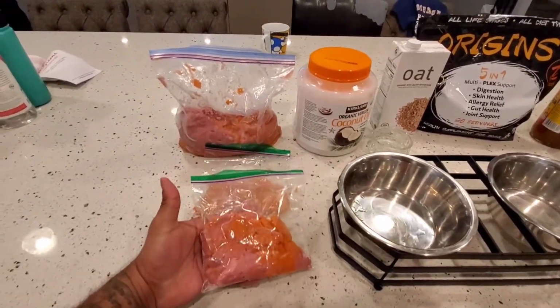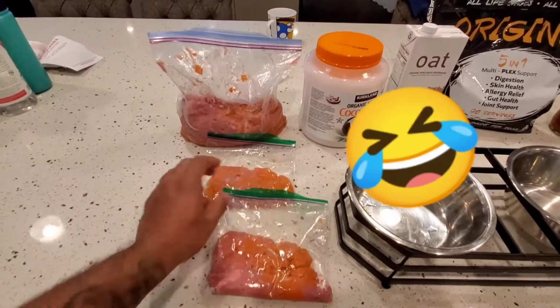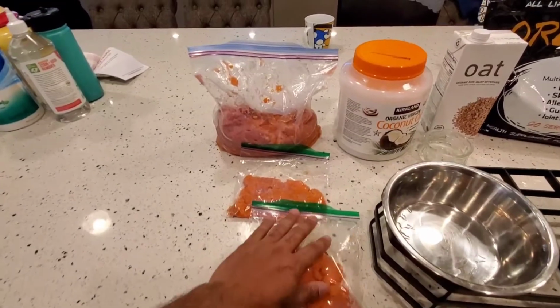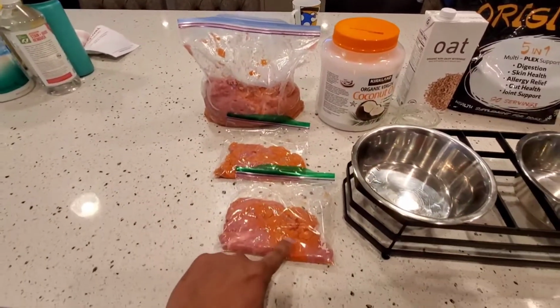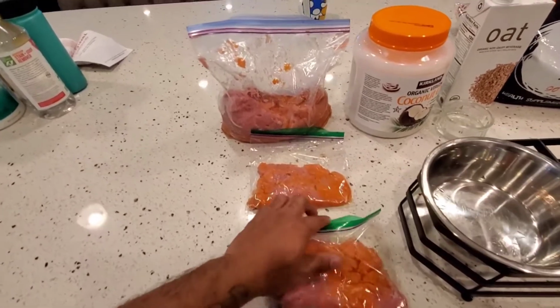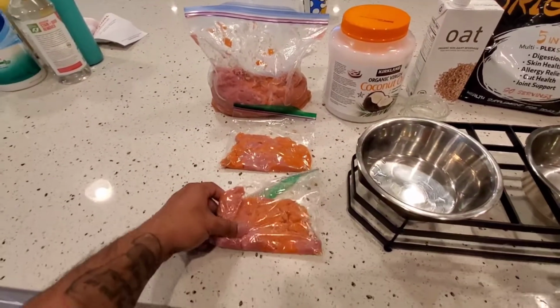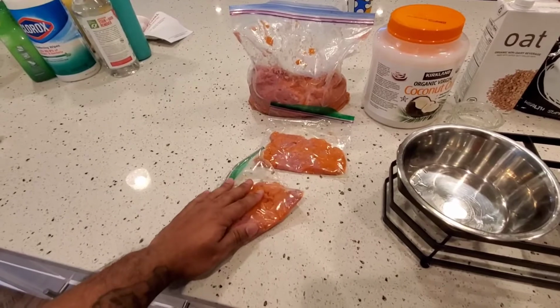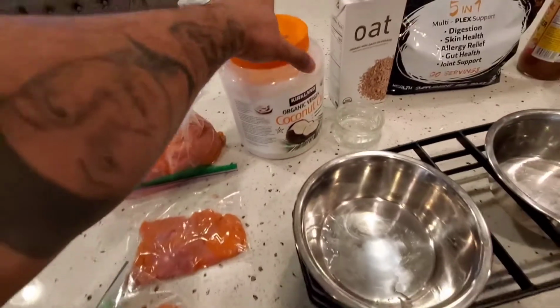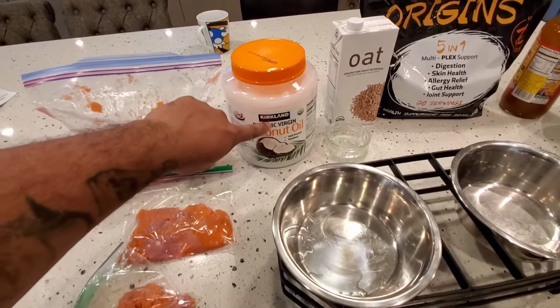So I definitely go raw. I do a little bit of kibble also, but I go raw. This is salmon and chicken, half and half, wild caught. Of course, I don't feed my dogs bullshit. If I don't eat it, I'm not gonna feed it. So here you have for both, I'm gonna have some half and half again, chicken and salmon. I go in and toss a little bit of coconut oil.